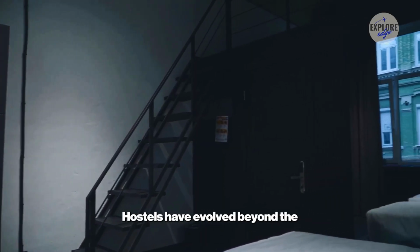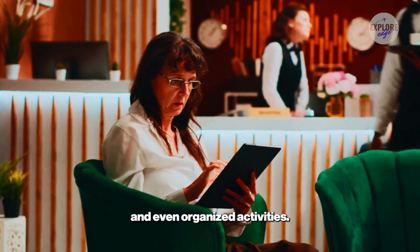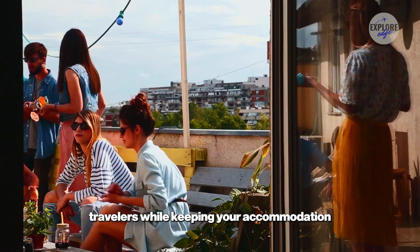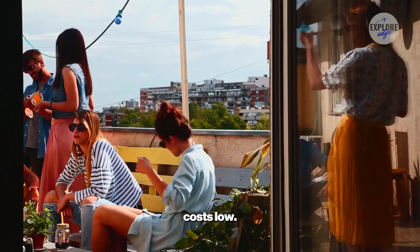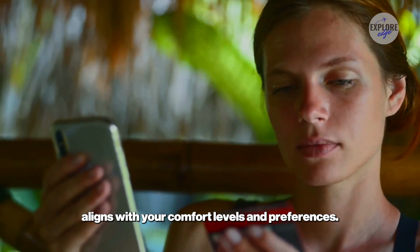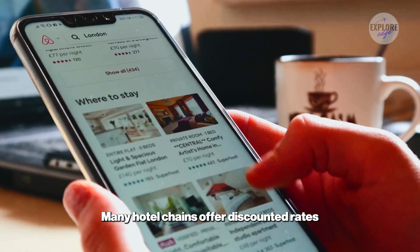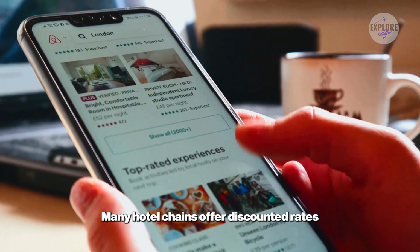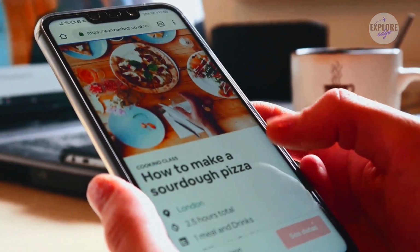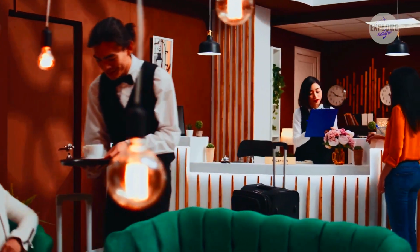Hostels have evolved beyond the backpacker stereotype. Many now offer private rooms, free Wi-Fi, and even organized activities. They're an excellent way to meet other travelers while keeping your accommodation costs low. Look for reviews to ensure the place aligns with your comfort levels and preferences. Don't overlook loyalty programs or last-minute deals. Many hotel chains offer discounted rates to members or drop prices closer to check-in dates to fill vacant rooms. With a little research and flexibility, you can snag accommodations that fit your budget perfectly.